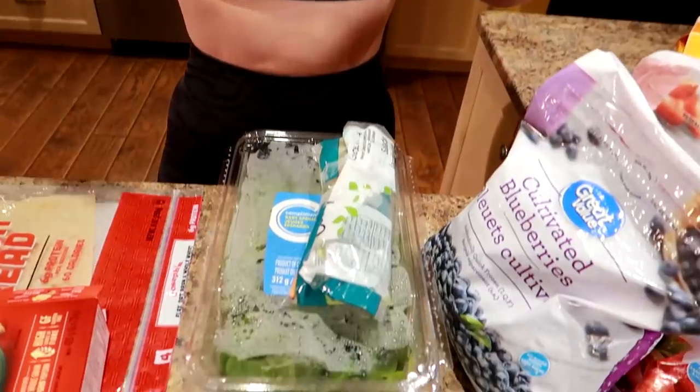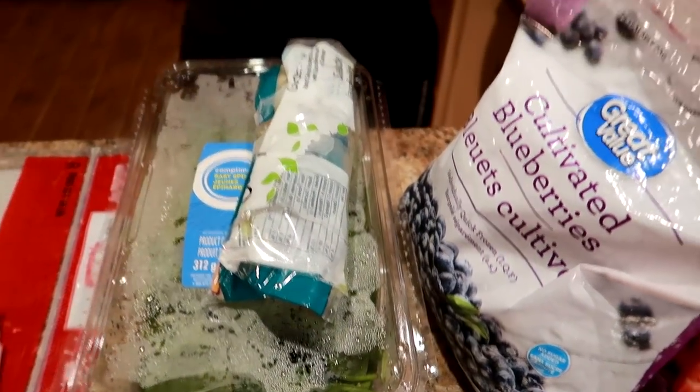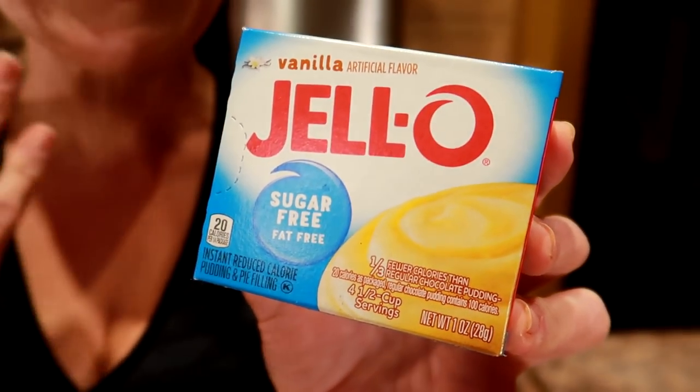The same with leafy greens and spinach. You can have an entire bowl full for very few calories and feel very full and satisfied after. One of the things that we really loved was sugar-free, fat-free pudding. This entire box is like less than 100 calories.